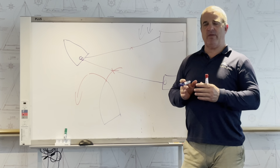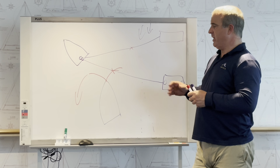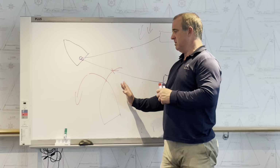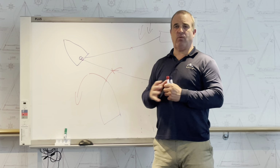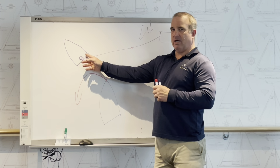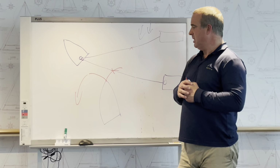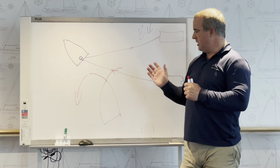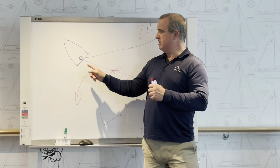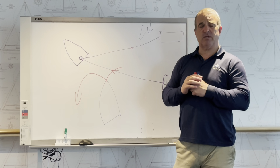And it may well be that if we look back, we'll be able to identify this. But if we can't find it, make sure you turn towards the stern light and keep turning and sail away from it. We don't want to be sailing between a tug and a barge. That's not going to be very pretty for our boat, and probably us on it as well. So, dangerous situation. The important thing is, yellow over white is the stern of a tug and it's towing.